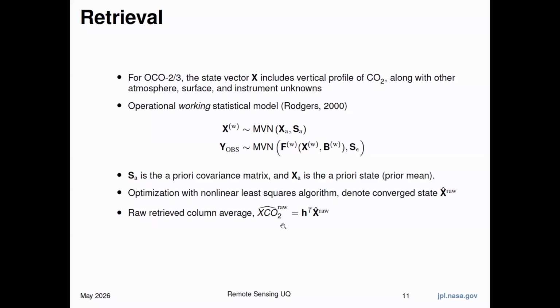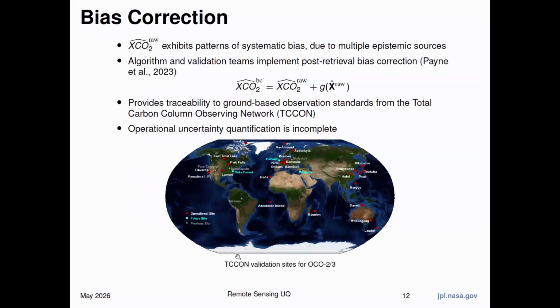And that XCO2, our quantity of interest, is basically a weighted average of the retrieved atmospheric CO2 that comes out of the retrieval. So because there are these sources of epistemic uncertainty, the estimate is not perfect. The other thing that happens operationally with these products from OCO2 and OCO3 is they actually go through a bias correction procedure, using available ground validation information. And this, again, with the theme of traceability, provides some traceability to observing standards. And so it's, in a pragmatic sense, a useful thing to do, but it also has some drawbacks in terms of having incomplete uncertainty quantification.